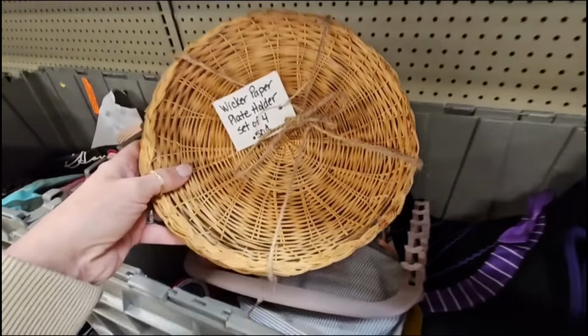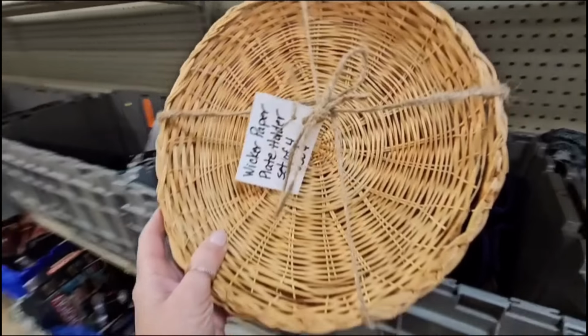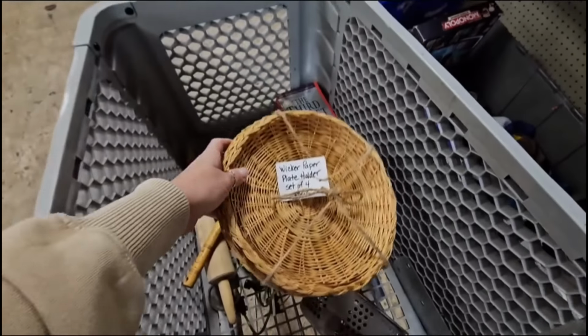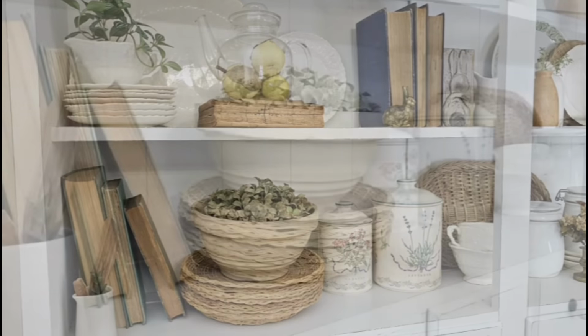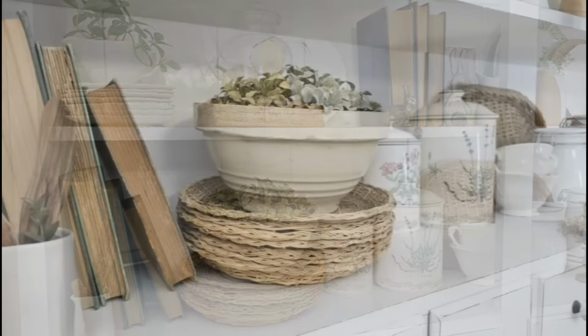Ooh, some paper plate holder baskets. I have ideas for these. So many ideas for these. You can use it as a riser to lift up your decor. I just put a bowl with some greenery in it. You could also grab a cloche out of your stash or at the thrift store, put it on top of the little baskets, and put something adorable inside.